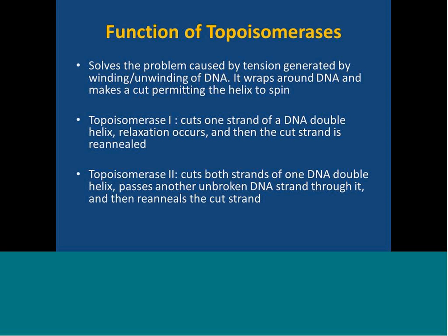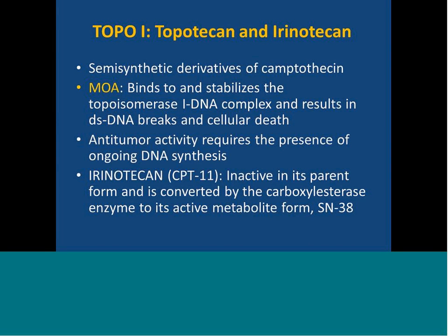Okay, moving on to topoisomerase inhibitors. Like I said, the topoisomerases have one single function. It basically solves the problem caused by tension generated in the winding and unwinding of the DNA. So as the helix unwinds, the topoisomerase 1 basically cuts one strand of DNA. So 1 is for one strand and 2 is for two strands, and that's how it relaxes the DNA helix. Inhibitors are topotecan and irinotecan. These are semi-synthetic derivatives of camptothecin, and the way it works is that it binds to and stabilizes topoisomerase 1, and leads to double-stranded DNA breaks and cellular death.